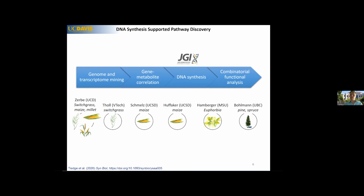They were synthesized by the JGI, then subcloned into the required expression vectors. And so what we received back very efficiently was the ready-to-use expression clones that we then could use for a system that I will show you in the next slide, where we can use combinatorial functional assays to understand these different terpenoid pathways. And as I mentioned, this was a consortium type grant.